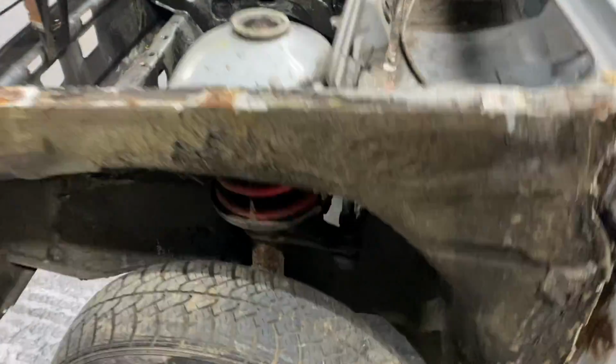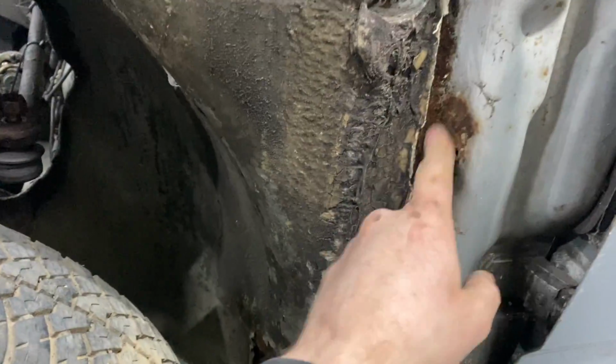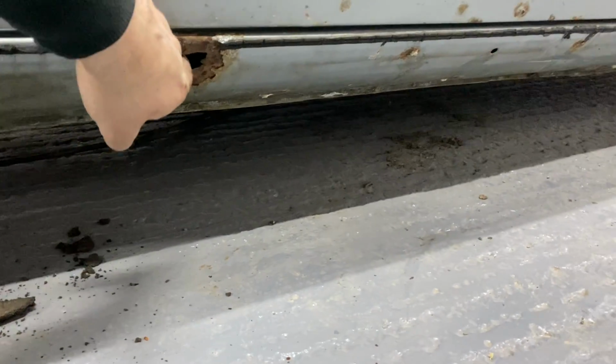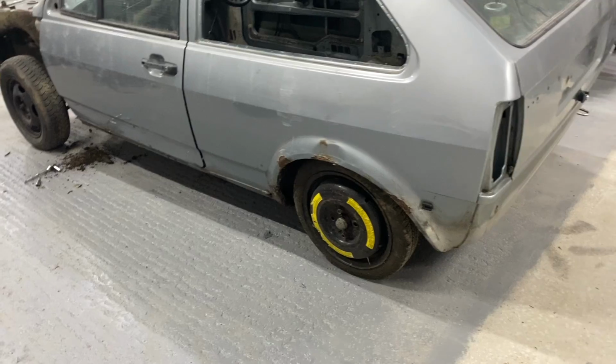Coming down to this side, this arch has got a bit of damage as well. This is all solid at the top, but down here we've got a hole in here and a hole in here, and then it comes around into the sill again, which is where the plastic trims clip on, which is why it's rotted. Got it at the back as well, and then obviously coming up around here, all this arch has gone as well. Nothing really screaming out.